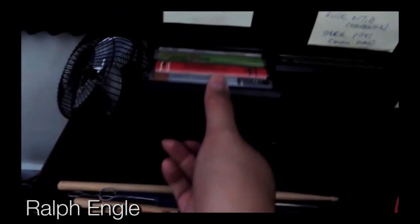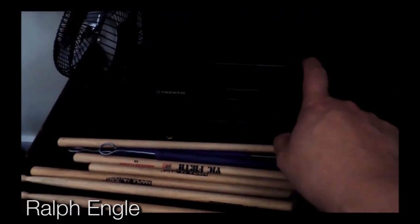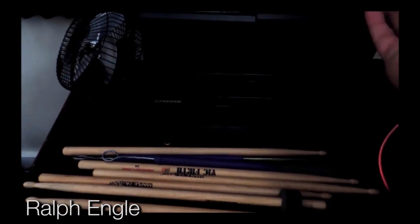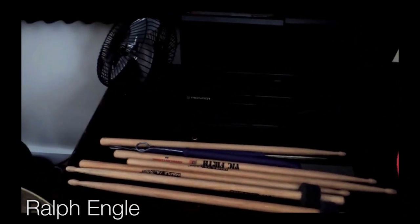Pioneer tape deck, which I just play a whole bunch of cassettes. I really like cassettes. CD-DVD player. Use it just for basically running CDs. I do have all sorts of microphones as well, which I've kind of labeled. All sorts, 57, 58, sure.